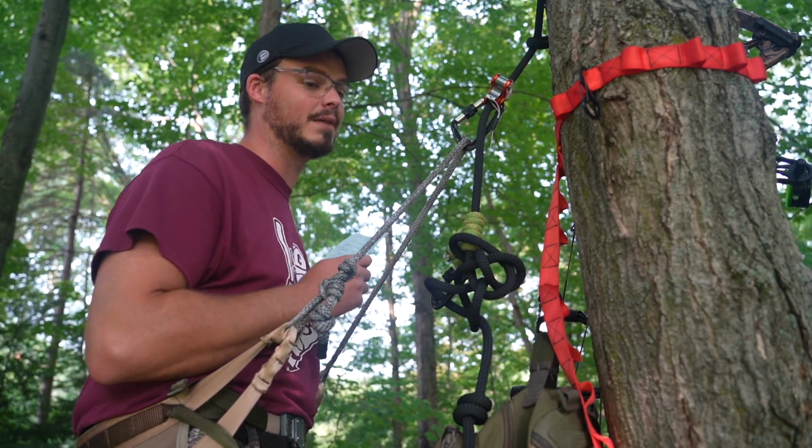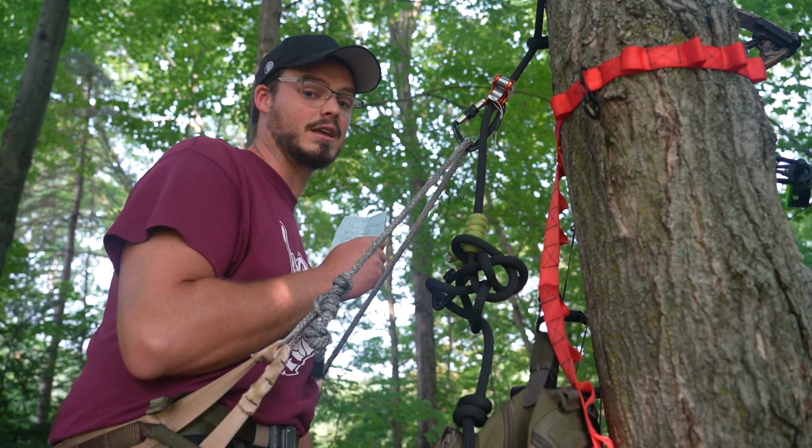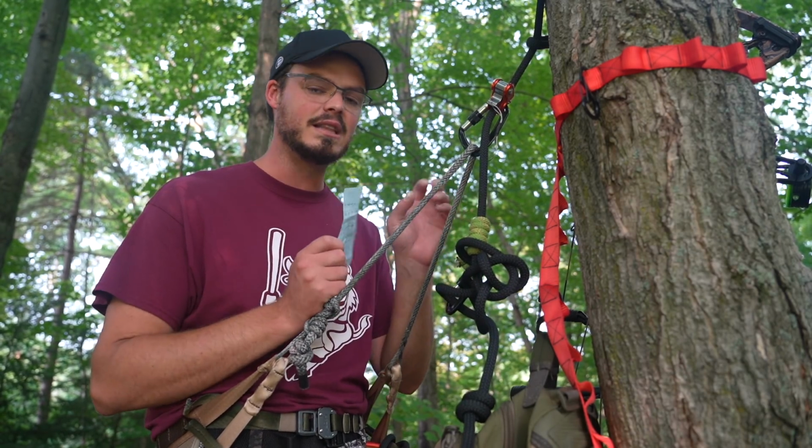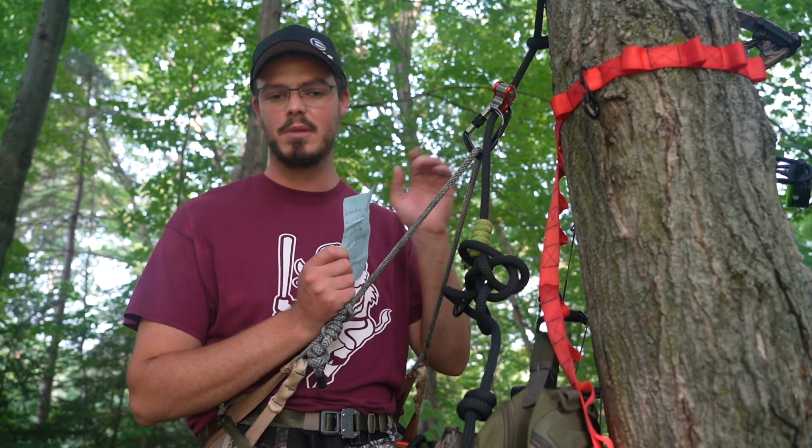You see that the Amsteel of this Tethrd Phantom in particular slides through a carabiner very easily. This takes almost no effort whatsoever, and it's very easy. Just a little, like 1 to 2 inch tweak can make a world of difference.